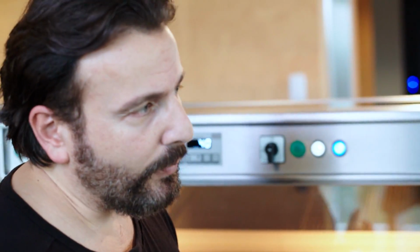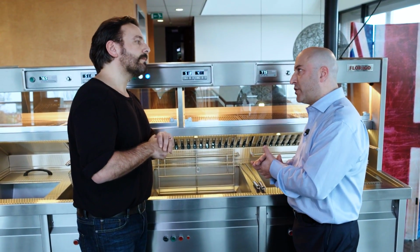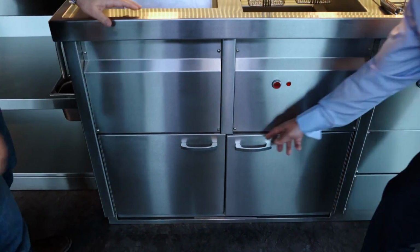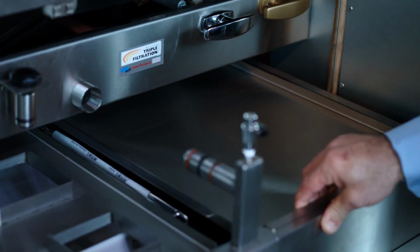Sure. But where does the triple filter system come in? Well, they've upgraded this filtration system. Now we've got an active triple filtration system. It's in the drawer section here. We've re-engineered it from the ground up. This comes out, it's now on runners. Just pull it out. It's a lot easier.